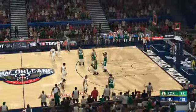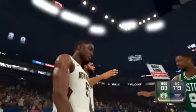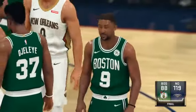So we see New Orleans taking the W here. They won this game going away. They were the better basketball team by far tonight. And you got to commend this sort of dominance, particularly here at home. It's a great feeling when you play almost a perfect game and to have that crowd be so pumped up.